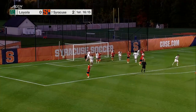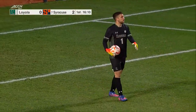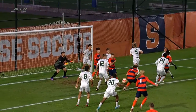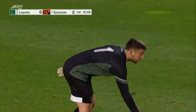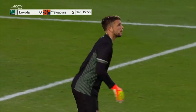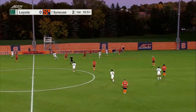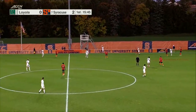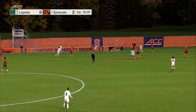Settles down. Forces a tough save for Parasis. Was going slow, but could have trickled towards that far post. As that keeper, you still do need to have a quick reaction time to whether or not the ball's moving quickly or not, because he still has to get to the other side of the net and make sure that he's covering both sides. So Parasis, after a shaky start for himself, but also the Loyola defense, settling into the game. His first appearance of the season was a start and a 2-0 loss to NC State on August 26th. So his next start naturally is another Atlantic Coast Conference opponent in Syracuse.